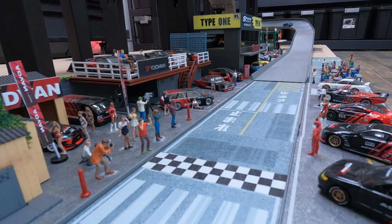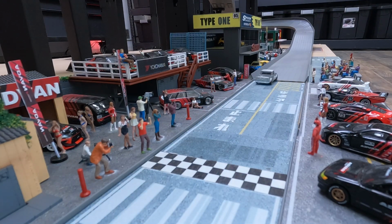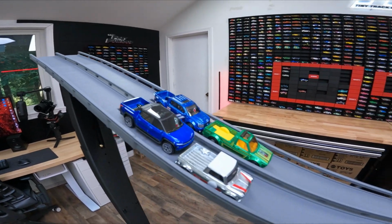Proving electric is super duper torquey and fast, the EV Silverado wins race number 1 by a landslide. He's gonna be hard to compete with, folks. They rotate one position. There's a Volkswagen Caddy in the pole position now. That custom Maverick behind him.